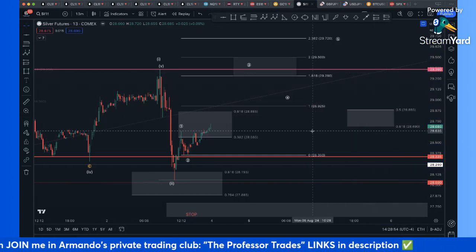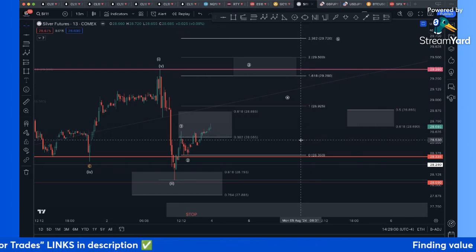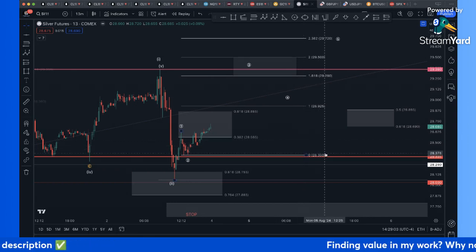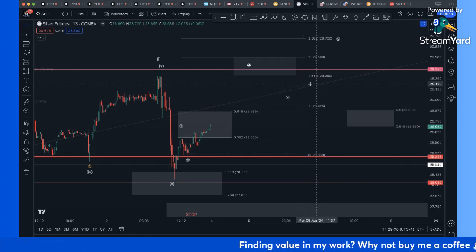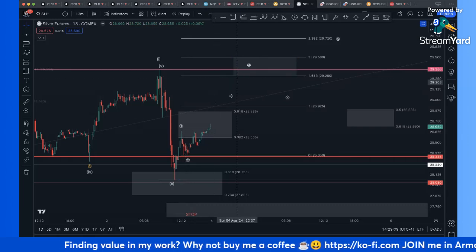That's speculation. The main point for the rest of this session this week, Sunday, Monday, Tuesday, however long it takes: do not get below 2835 and get above 2928 in 5 waves. Now, look, we can get 3 waves up, but I don't want 3 waves. I need 5 waves.